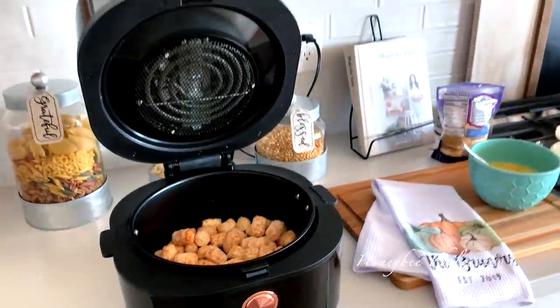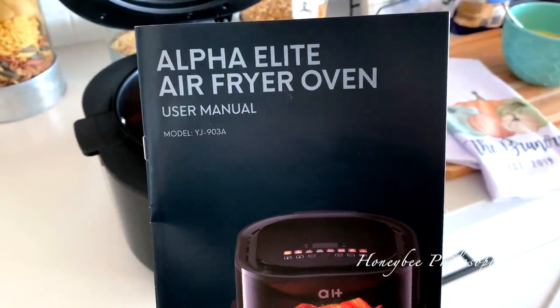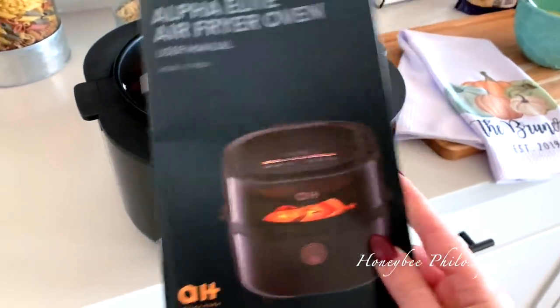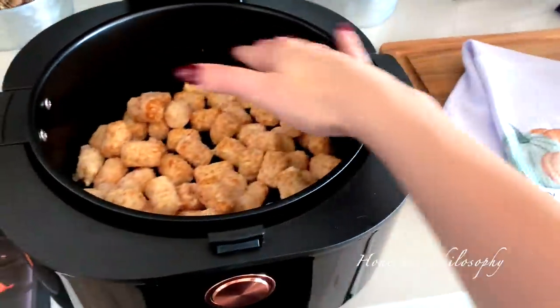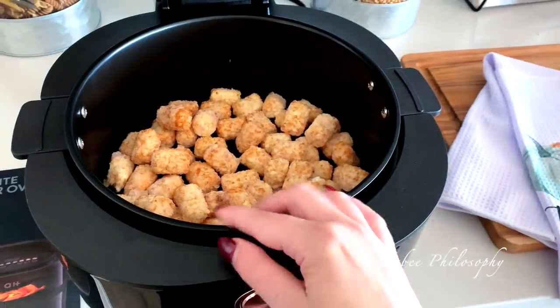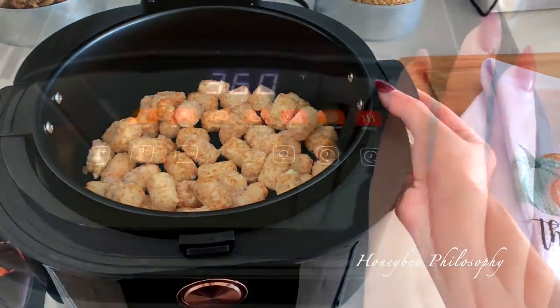So I'm about to start brunch, and I'm using this air fryer for the first time, the Alpha Elite Air Fryer Oven. And they did send this to me for review purposes, but seriously, it's so cool. So it has a really big barrel, so you can fit a lot more than my other air fryer. And this comes out so you can clean it easily.